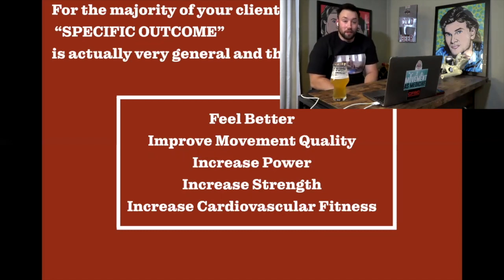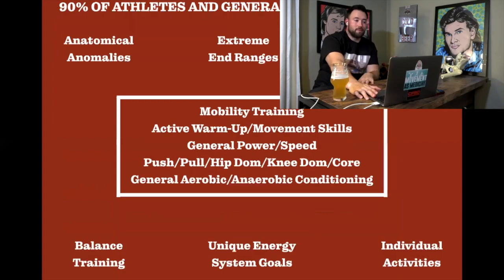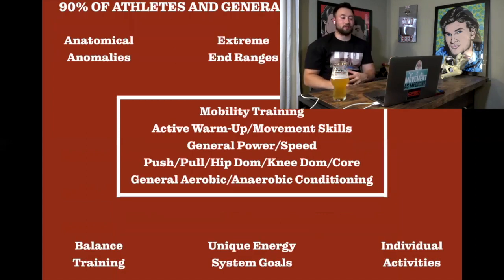He wants to feel better. He wants to improve his movement quality, increase his power, increase his strength, increase his cardiovascular fitness. And these are all pretty general but measurable goals. We could quantify every single one of these things in some way with a pretty general program. But then that means we're going to pick exercises based on how the human body works and specifically how his body works, right? So that's okay. They don't have to be very specific. 90% of general population clients are inside of the box, right?